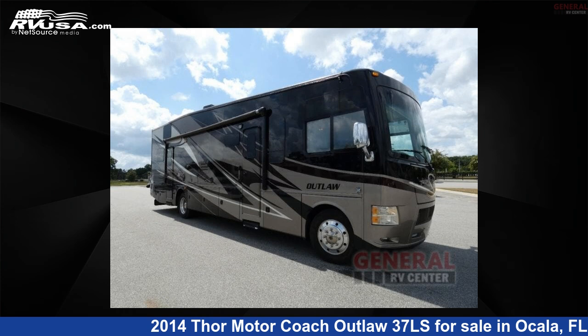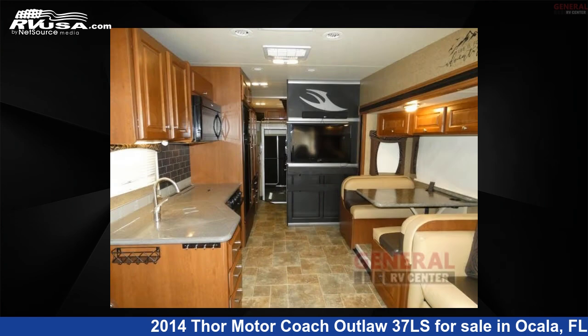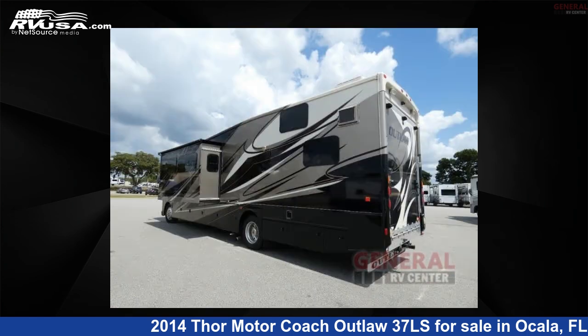This 2014 Thor Motor Coach Outlaw 37 LS is a toy hauler RV. It is located in Ocala, Florida, 34473 and is offered for sale by General RV Center.